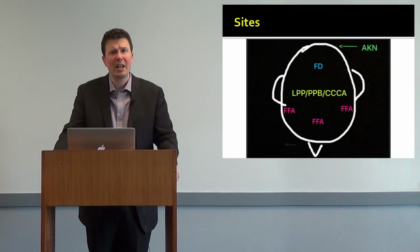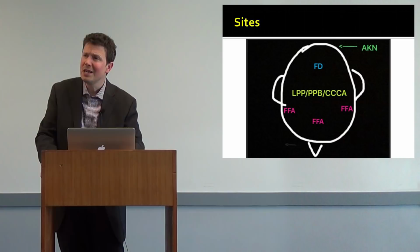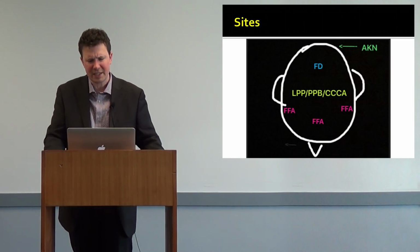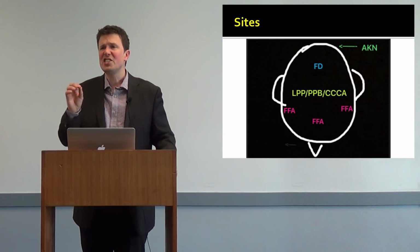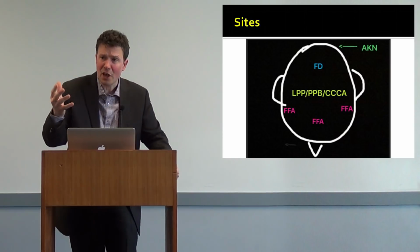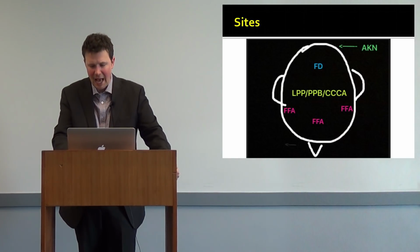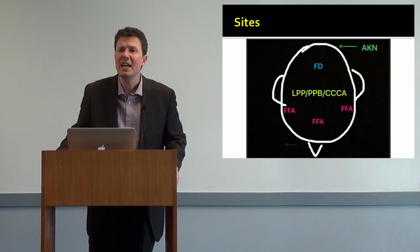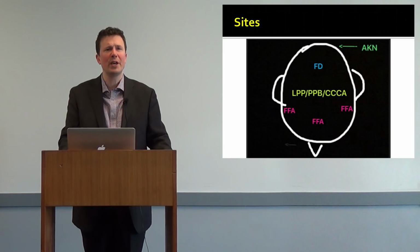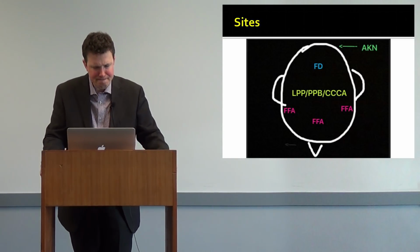LPP, lichen planopilaris, pseudopelade, CCCA, these affect the central scalp. Of course, lichen planopilaris can affect other areas, but the central scalp is often affected in these areas. Folliculitis decalvans often affects the crown. It can affect the frontal scalp, it can affect other areas, but it commonly affects the crown. And other scarring alopecias like acne keloidalis nuchae affect the back of the scalp. And so keeping these anatomic locations in mind is very helpful as we approach a patient.